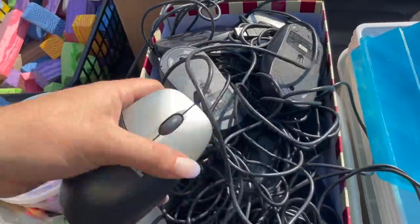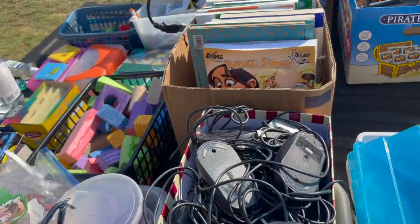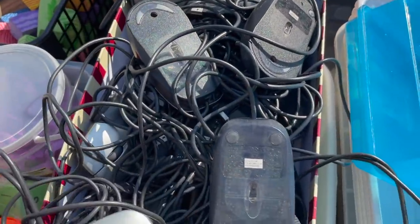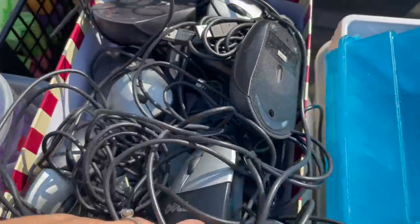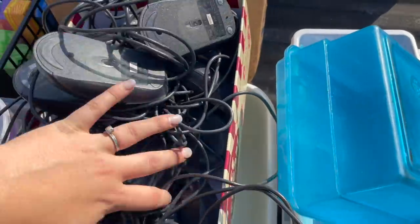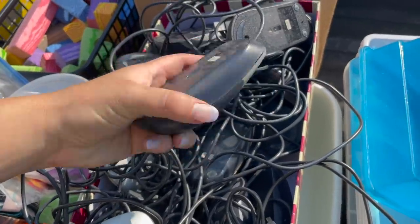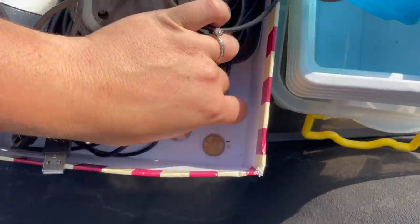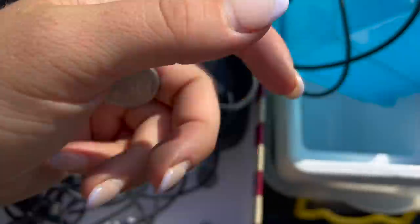And then this is wild. I swear all these probably still work. I'll just have to untangle. Some of them are tangled, some of them aren't, but there we go. A bunch, probably 1, 2, 3, 4, 5, 6, 7, 8, 9, 10, 11, 12, 13. I can see about 14, but there's probably maybe 18 of them in here. All these mouses. So a bunch of mouses. Those coins at the bottom are little fake coins. They are plastic. Not real, but there's some plastic toy coins.